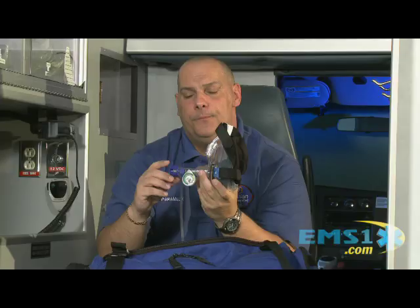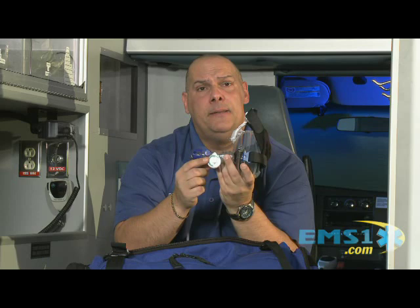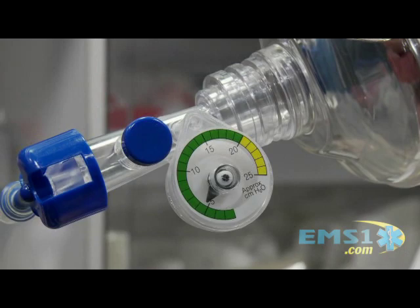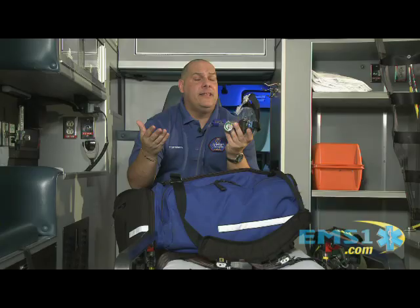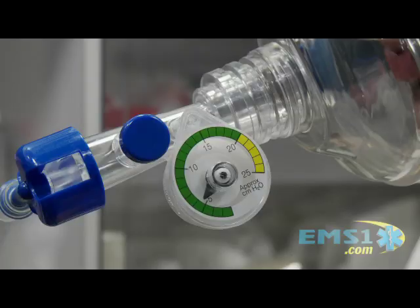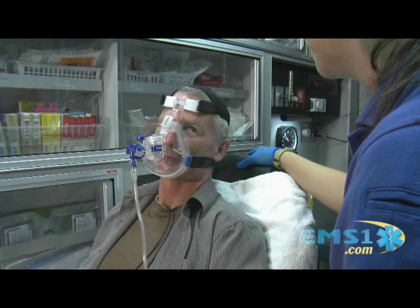The second advantage, which I think is really awesome, is it has a built-in manometer. What's really great about the manometer, it allows you to verify the CPAP pressures that the patient is receiving. Think about it, in the past, before we had that, we just kind of had to turn up our flow and make sure that they were getting the right amount. Now we can actually see it, and now we can make it titratable as we treat these patients.